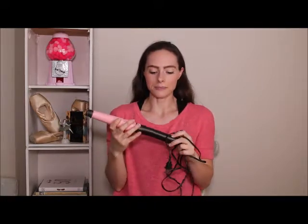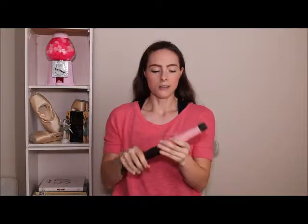But this is a curling wand, and it's a little bit wider than the one I have, so I can use this one along with my other one, and hopefully my curls will stay. I don't know how much this was. They just threw it into the mix with a whole bunch of stuff.